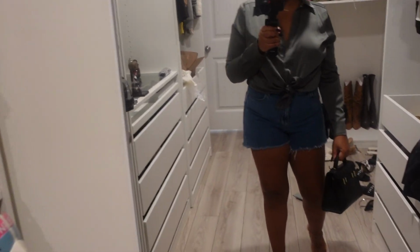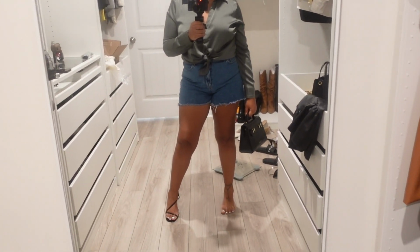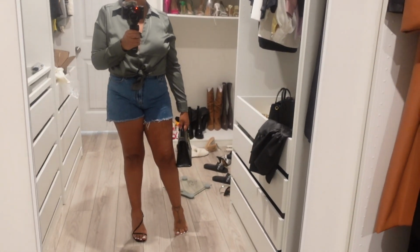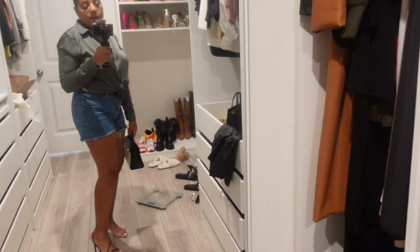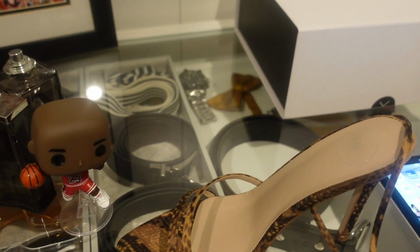Okay, but so yeah, I have on these. What do you guys think about these with this, or should I go another route? I don't know if I'm really feeling the jean shorts. Maybe I should change into black shorts. What do y'all think? All right, let's play with some stuff. Hold on. Yeah, so this is the next option, or the other option I was thinking.